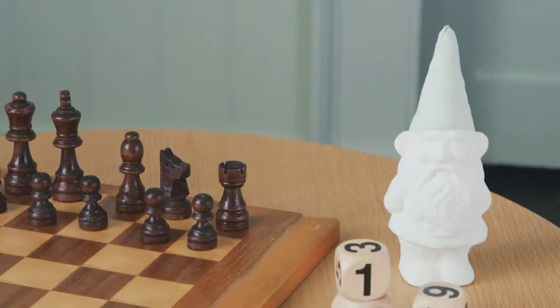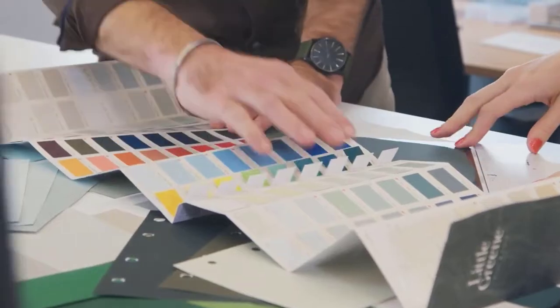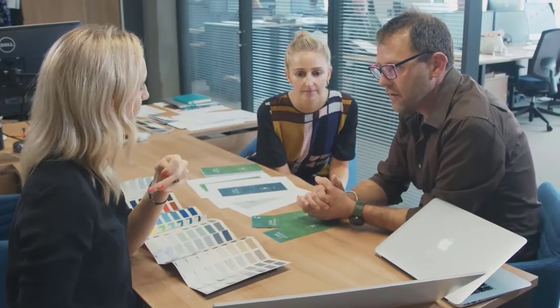What's really special about this partnership is it's not just about the National Trust collection of colours, but we work across all of their portfolio of colours, and Little Greene supports our conservation work with all of those colours. And we are really looking forward to the next range that we do, and also working with Little Greene long term for a lot of years to come.